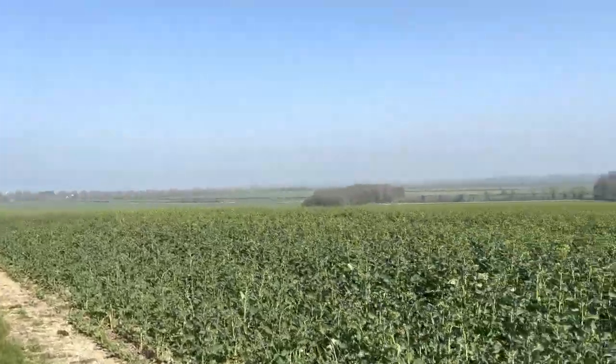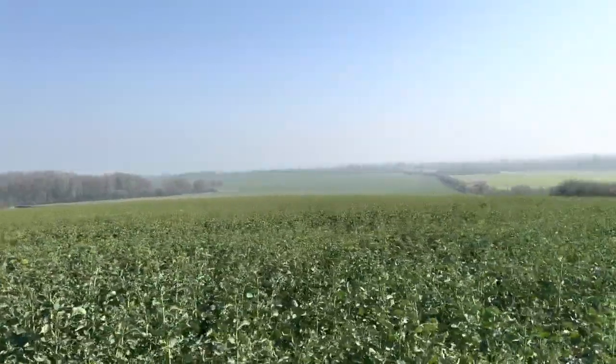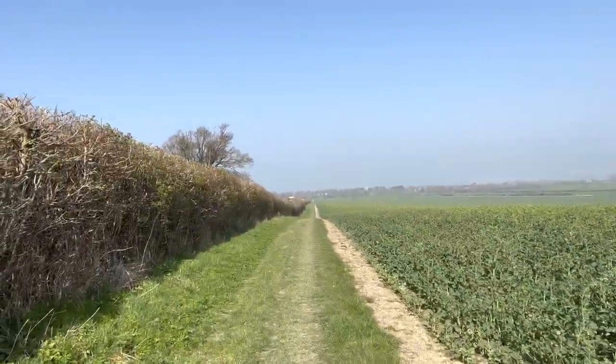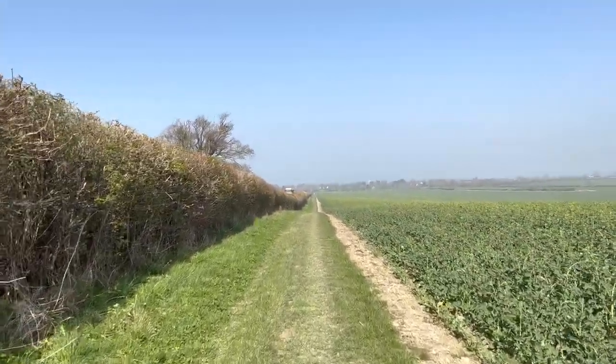It's very warm, especially for March. So this is just a straight walk now into Pirton.